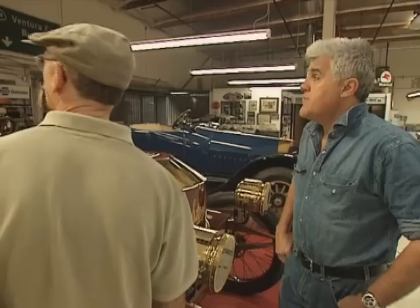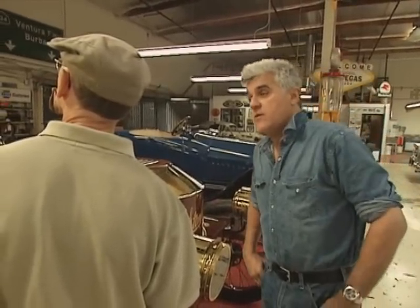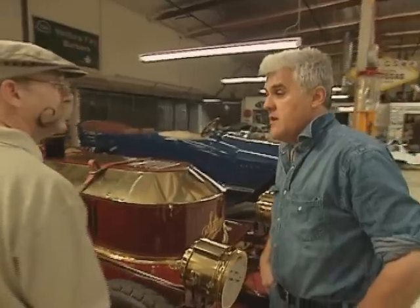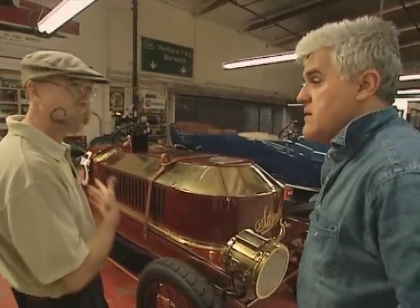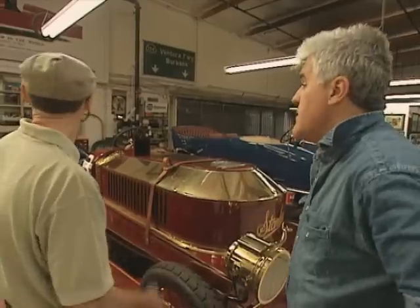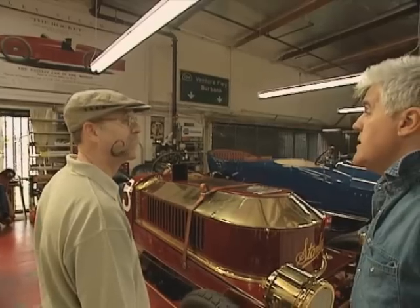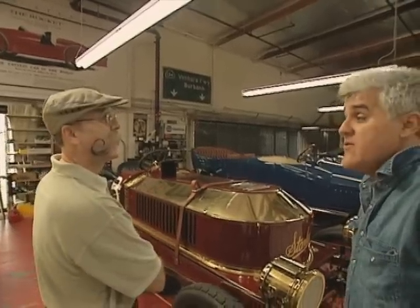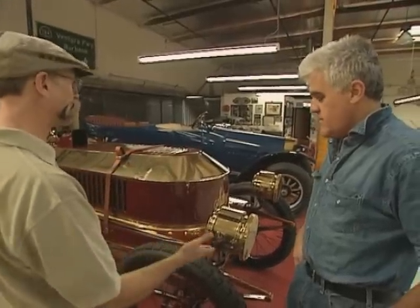Pretty wild looking body. The body is actually two canoes, one on top of the other. That's what they did for aerodynamics in the early days. Well, a water canoe seems pretty quick through the water, and it worked. Air and water, you're still carving through both of them, and it actually worked. It was the fastest car, at 127 miles an hour. Well, this one looks like a racer itself.